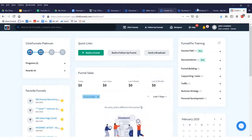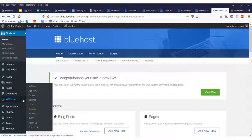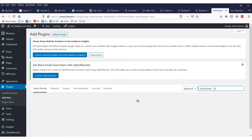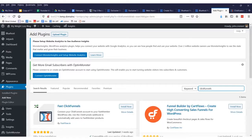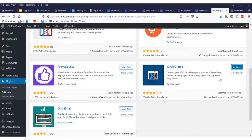Now, I'm going to show you how to link ClickFunnels with your blog right now. To link ClickFunnels with your website, you'll go down here and click plugins. Right here inside your site, you'll click plugins, and then click add new plugin. Within the WordPress interface, you'll type in the keyword ClickFunnels in the search bar. After you search, you'll scroll down, select this, and click install now. It'll say installing, and congratulations, you installed your first plugin, and you'll click activate.